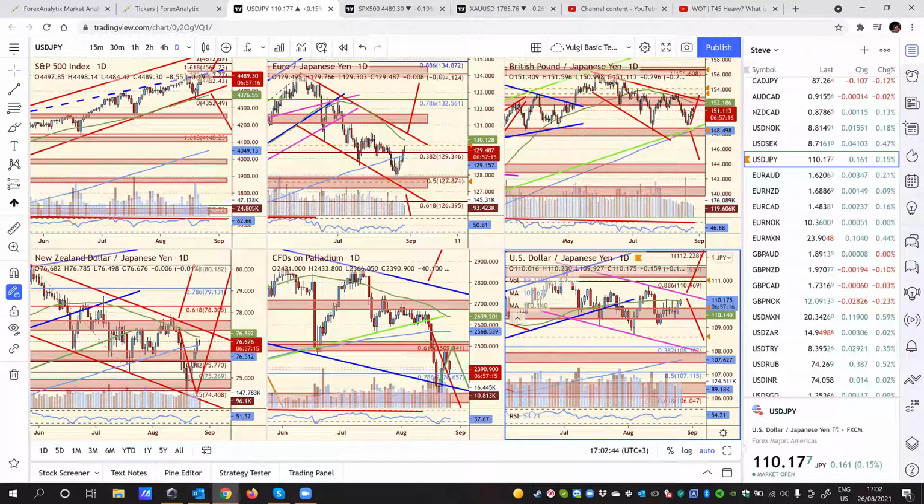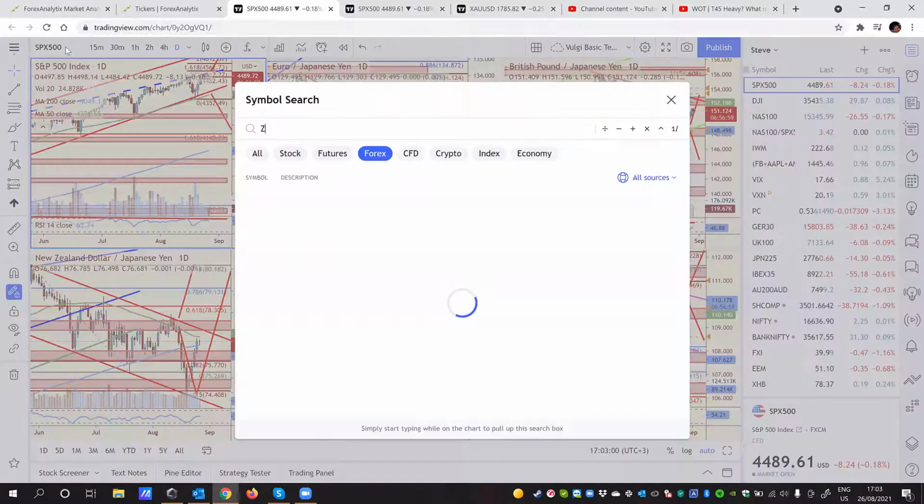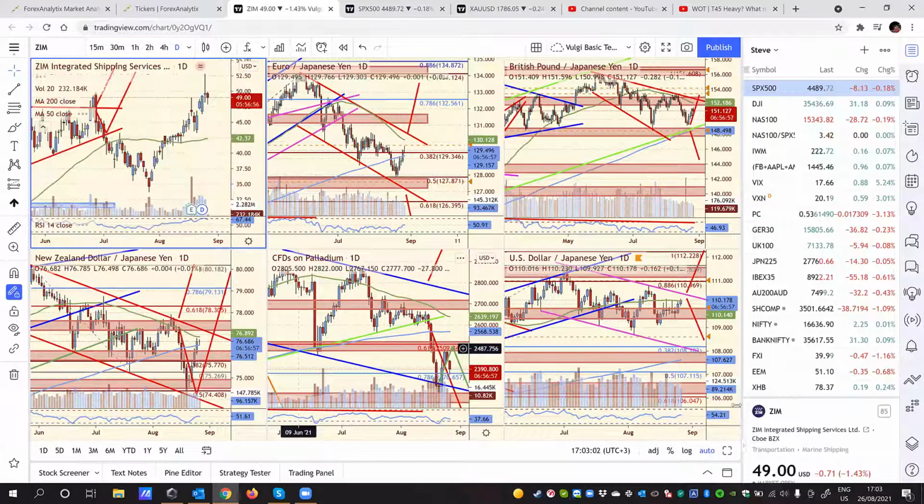Oh, yeah, Jane asked actually about the yen pairs. She says, okay. Laura is asking for Zims, SZIM. Let's see. Let's have a look at this.